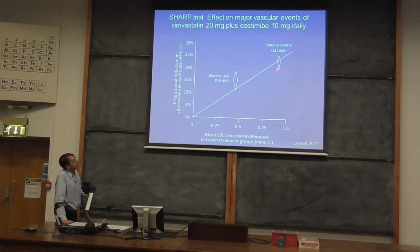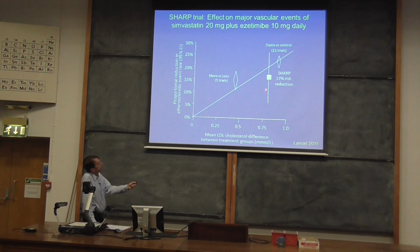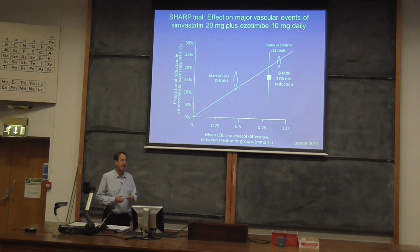So here are the statin trials, statin versus control. Here are the more versus less trials that I showed you. 1 millimole reduction, about 1/5; half a millimole, a reduction of about 12%. What happens if we take not a statin but a combination of statin versus ezetimibe? Well, that lowers your LDL cholesterol by about 3/4 of a millimole, and it's producing a reduction in risk which is consistent with the reductions in risk produced by the same LDL reduction but by a statin alone.